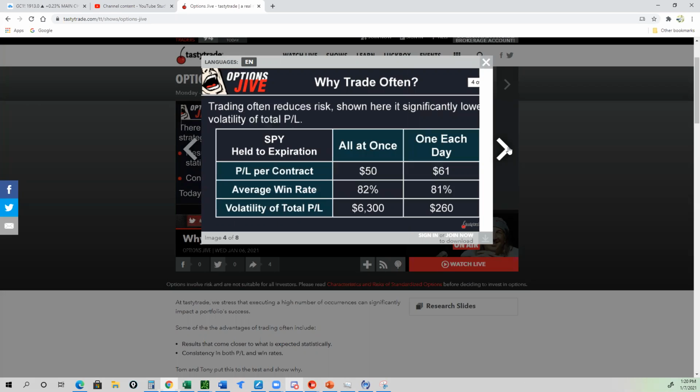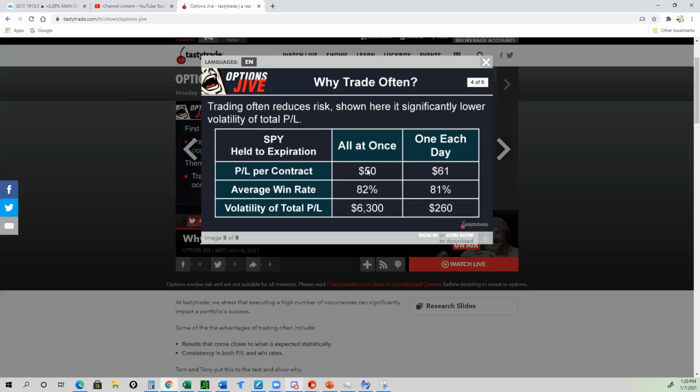Check this out. Trading often reduces risk, it shows significantly lower volatility of your profit and loss. If you sold them all at once, you average $50 per contract. If you sold one each day, you average $61. Well, where do you want to be? You want to be here. Average win rate did not change, a little bit lower, but look at this.